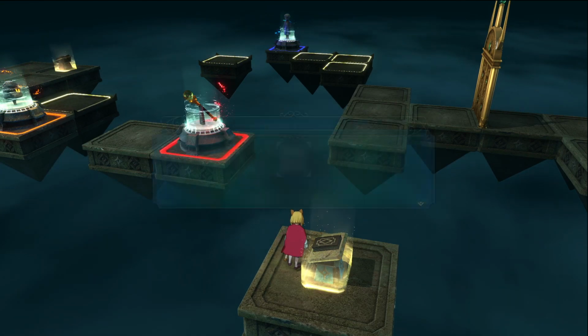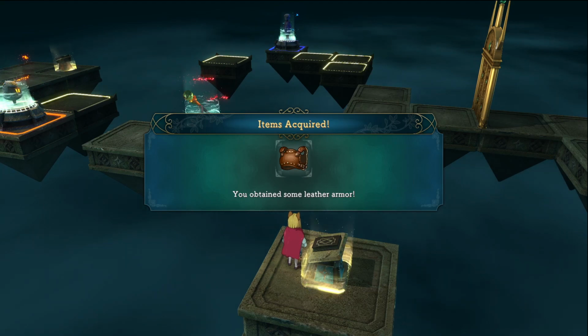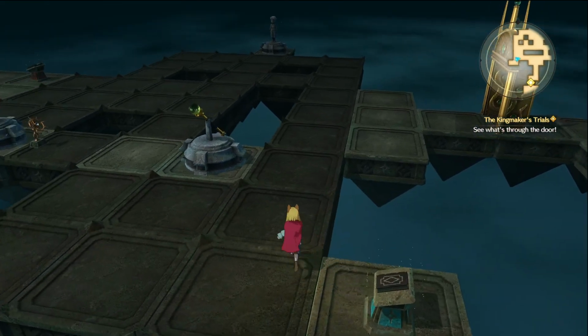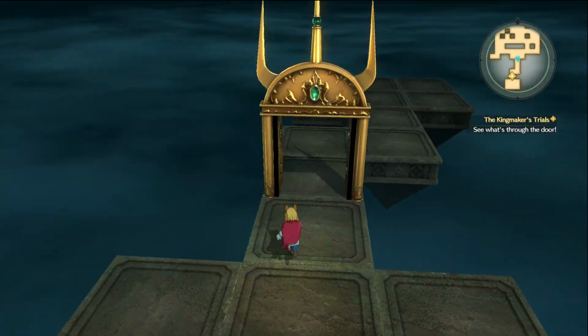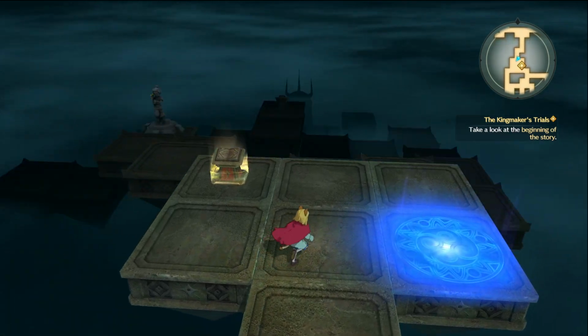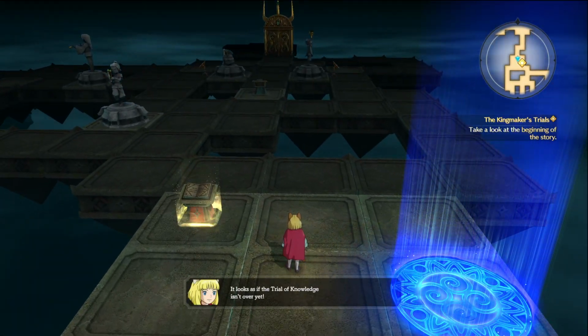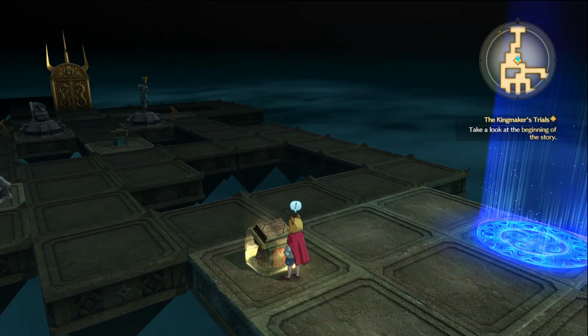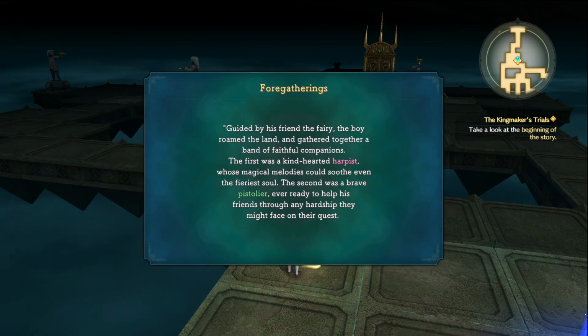Survey, sixth sensor, leather armor. Yes! That's nice. Next story. It looks as if the Trail of Knowledge... Yeah. Okay, that's a lot.